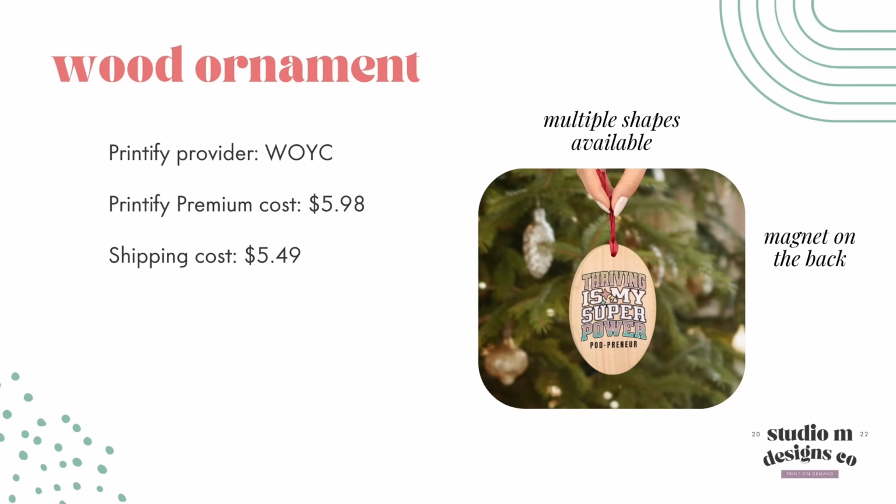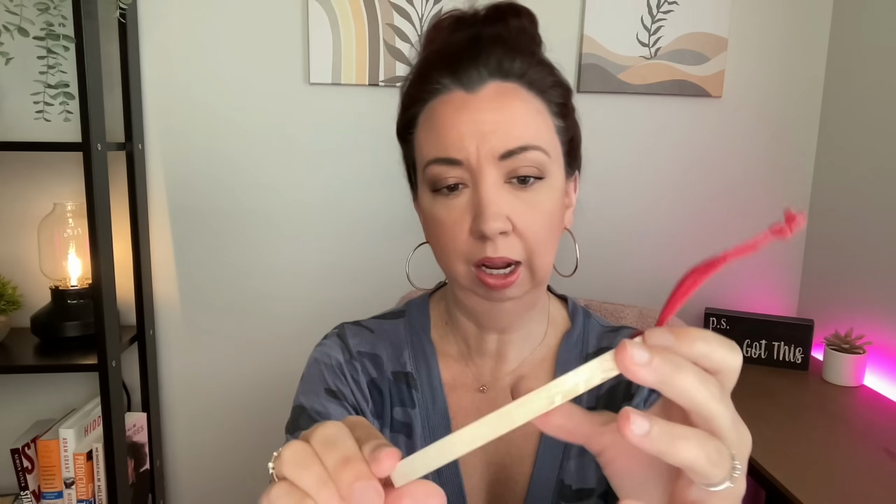Next on the list was wood ornaments. So these are quite large. I got the oval one. They do have a few different shapes. These are from the Printify provider WOYC, and the premium cost for these was $5.98 with a shipping cost of $5.49. I like these. It's probably one of the best prints and one of the most accurate.